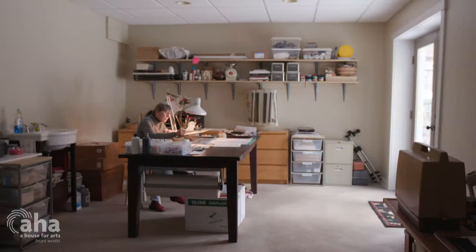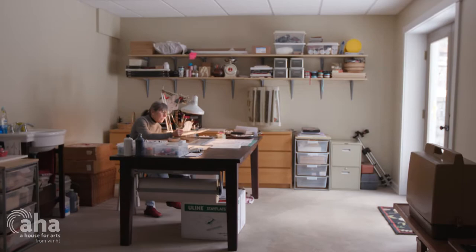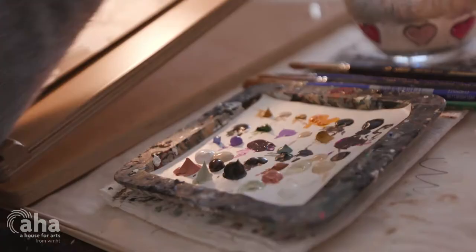And I kind of liked it. I didn't have a plan or anything. I kind of liked it and I kept going. And I think the trick is to do it every day. I think that's the trick. And I did, because it was very pleasant. And so eventually I moved on to acrylics, and that's where I am now.